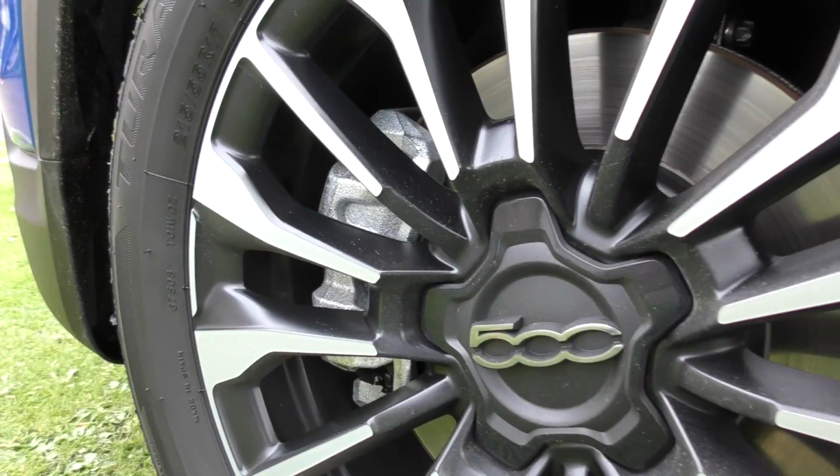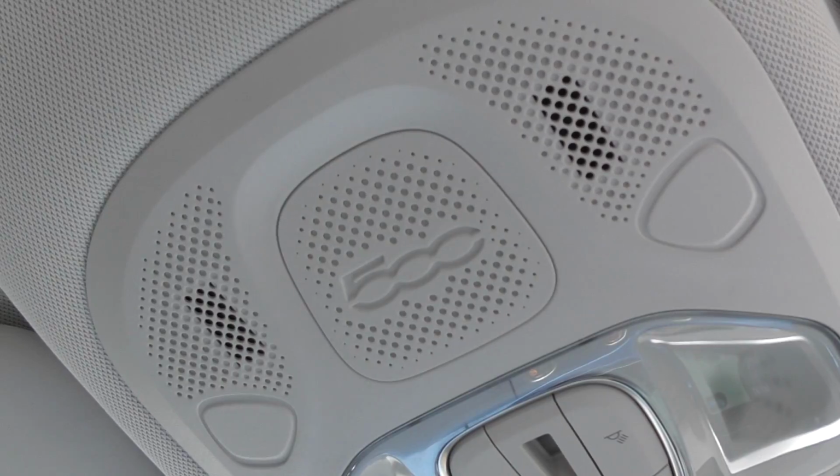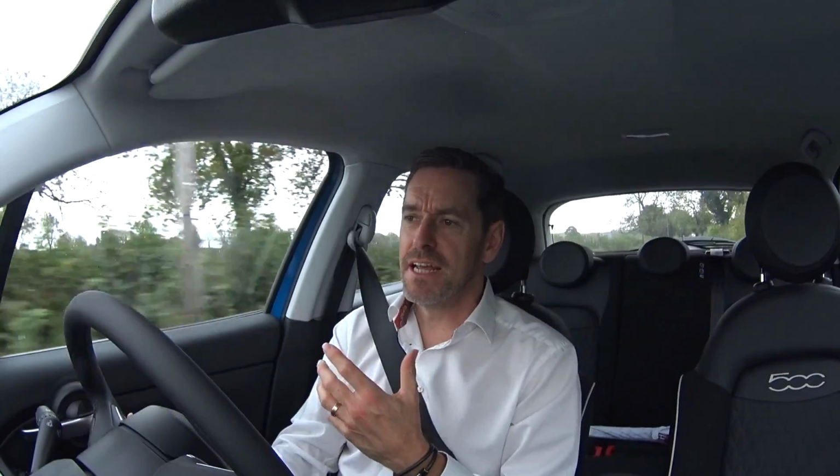I think the car looks really funky from the outside. It's well spec'd, it's very comfy, it's great fun to drive, and it has a real character. So I do understand. I can see it would tick lots of people's boxes. Personally, it's just not for me. I like my cars with a little bit more performance and so on, but that's fine.